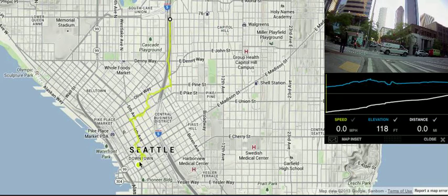So this video takes us from downtown, just up from the ferry terminal to the beginning, or near the beginning of a bicycle route. But mostly this is a downtown ride.